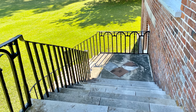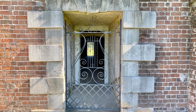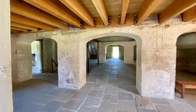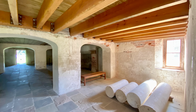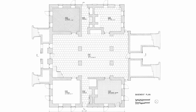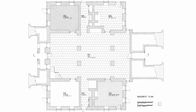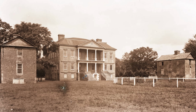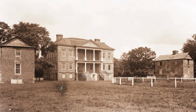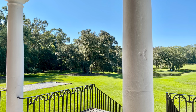We can make our way down the stairs to see the basement, where we can swing open the wrought iron gate and proceed beneath the porch to enter the basement. Here we can gain a sense of how simple the construction of the house truly is, with a series of brick arches supporting the walls all the way up to the roof. While this is where many grand manor houses would have had their kitchens, Drayton Hall was originally larger. In 1890, it was photographed with two flanking buildings, one of which housed the kitchen. While these may be long gone, much of the house's auxiliary components continue to exist.